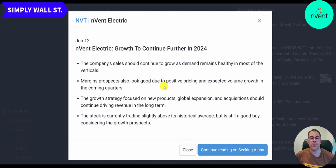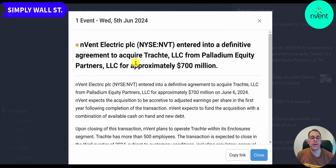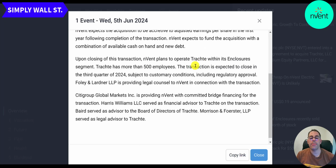Margin prospects also look good due to positive pricing and expected volume growth. They entered into a definitive agreement to acquire Tract from Palladium Equity Partners for $700 million. And they plan to operate Tract within their enclosure segment. Tract has more than 500 employees, and the deal should be done in the third quarter of this year. They're working with Citi to get bridge financing so they get a loan to acquire the company.